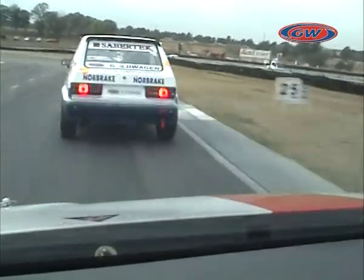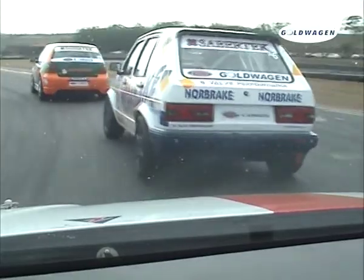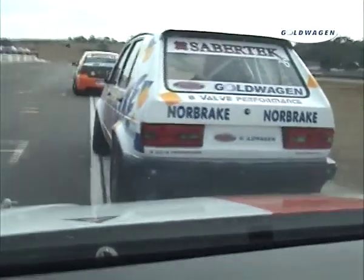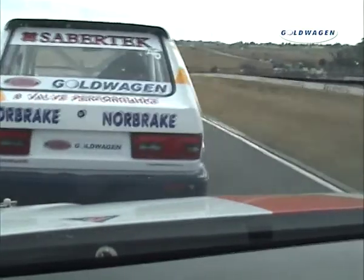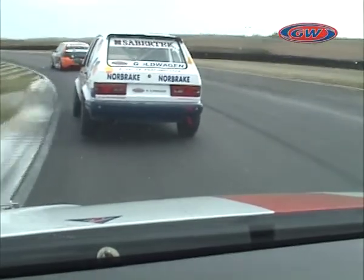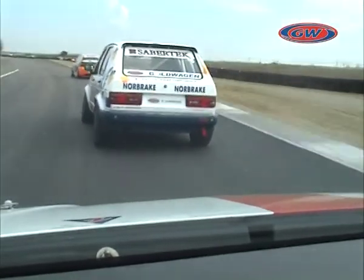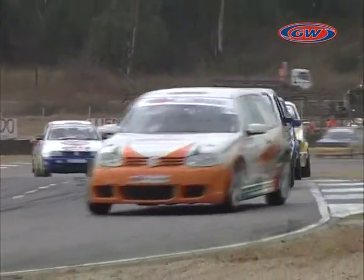Have a look at this racing. This is unbelievable stuff. It is, as per usual in Goldwagen Challenge. Here they come through the final turn, and look how close it is. This bumper is nearly kissing the front one here, and look, it's absolutely amazing stuff as they go through turn 1. Hardly even coming off the throttle, just lift off slightly and then back onto it full time. Then we go down onto braking markers and down a couple of gears into turn 2.